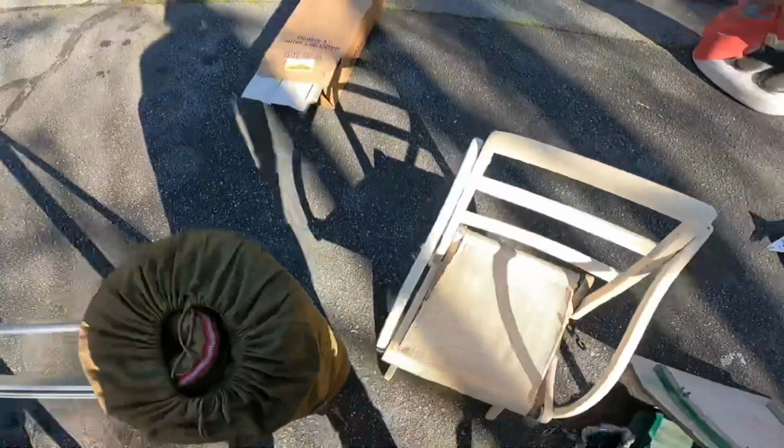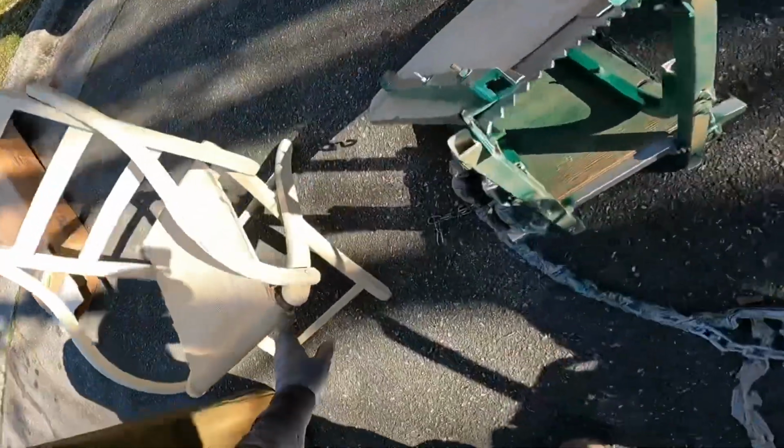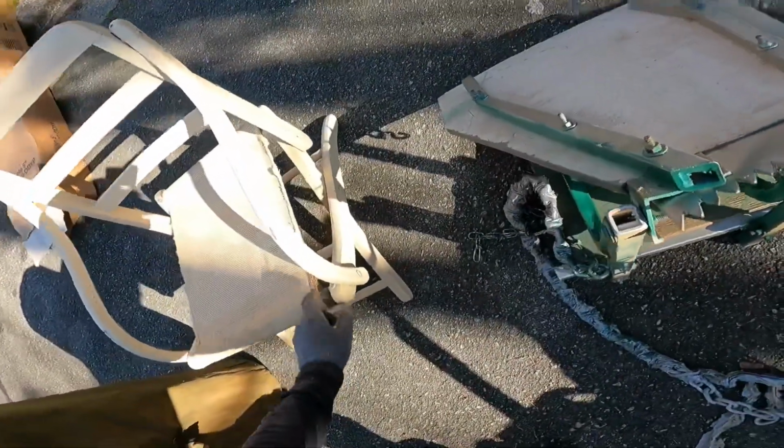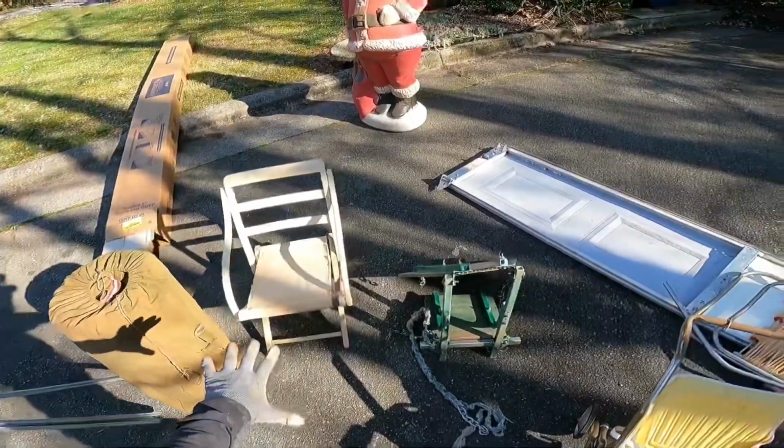That definitely has a few bucks worth in it, so I'll flip that. And it does have a crack there, but nothing that I think can't be repaired or that would cause it not to be okay if there was new fabric on it.